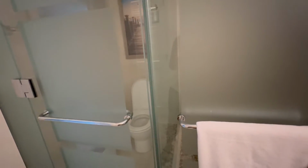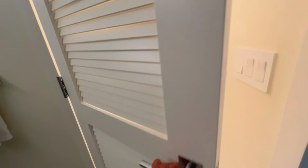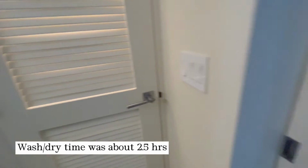it's just glass. So, oh, there's a door. There's a door. Good news. Good stuff. And then in here is a washing machine. You get 2 free pods. That's a washer and a dryer.